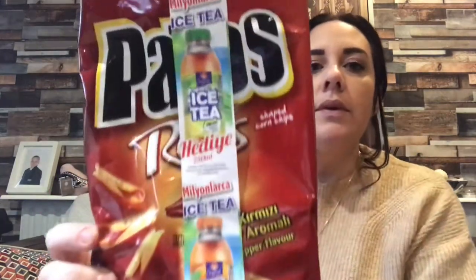Right. Second item. It's Patos. Patos rolls. Patos rolls are hot peppercorn crisps that are shaped like rolls. Enjoy these delicious and crunchy crisps throughout the day. There we go. God, you don't get much in these. How big the bag is. That's it. Literally, I don't think you had seen there, but that right down the bottom.